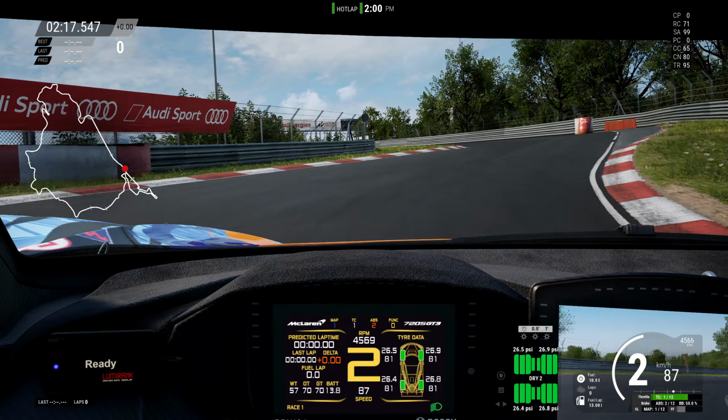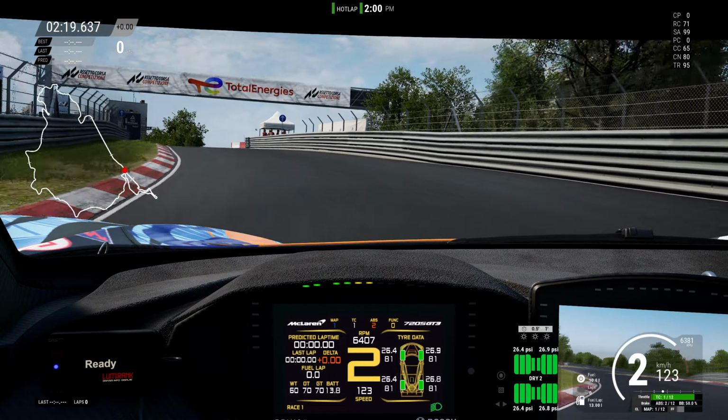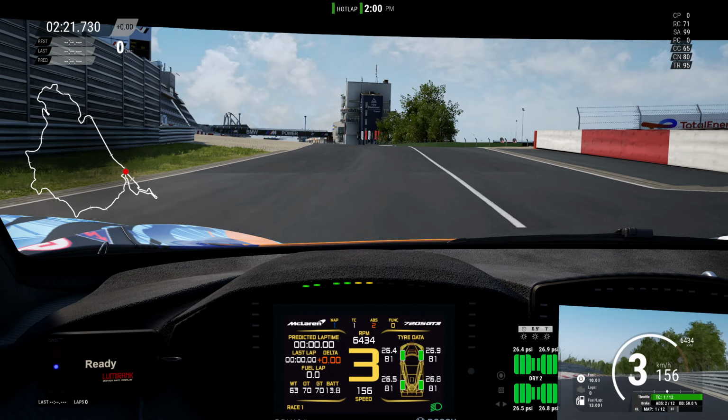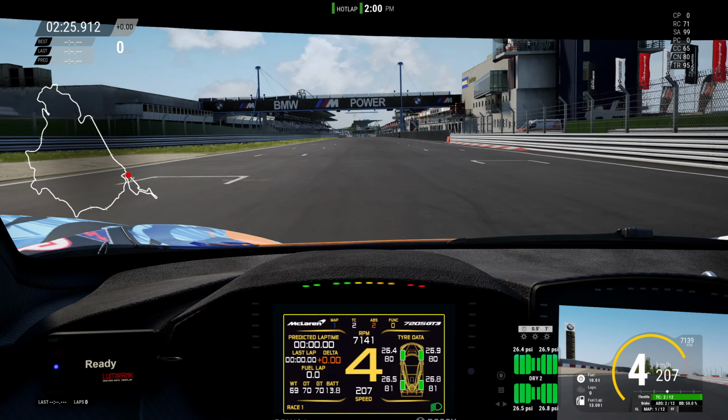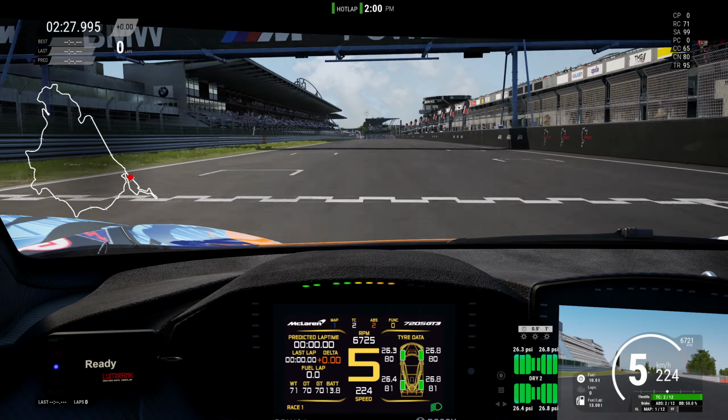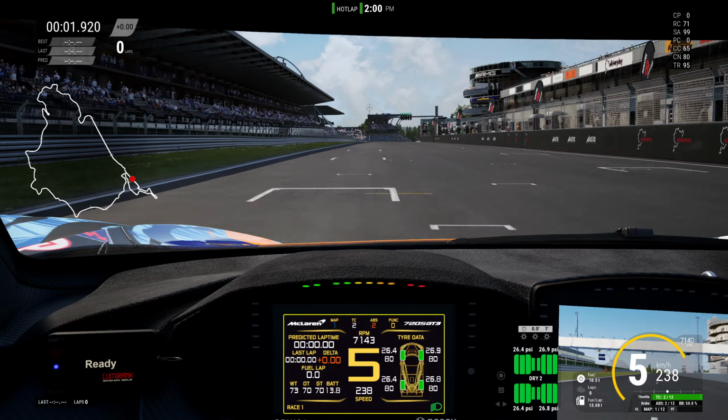I'll change the TC to TC2, guys. I think that might be a little bit risky. TC1. There we go, TC2. Try not to over-rev the car as well, not overdrive.